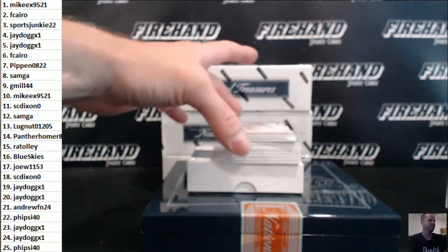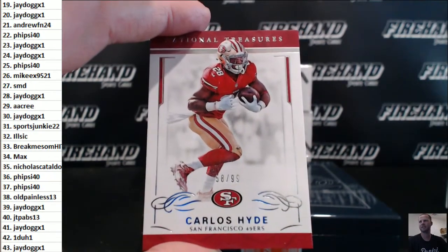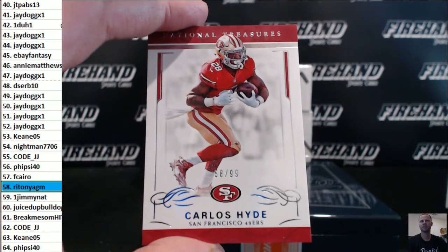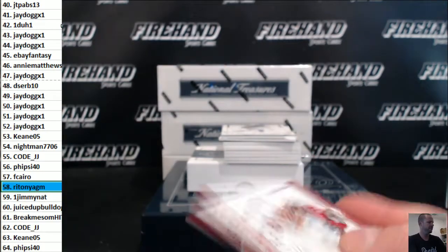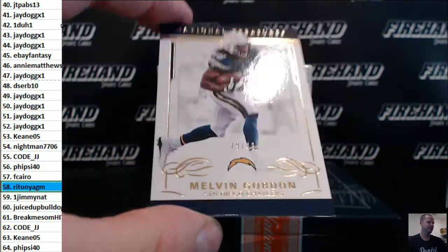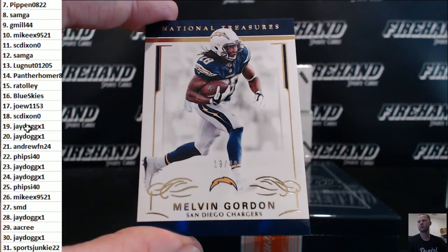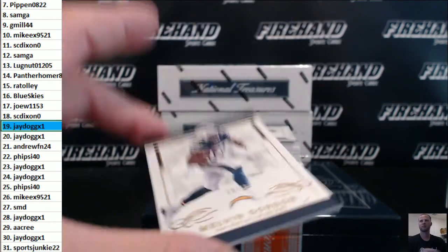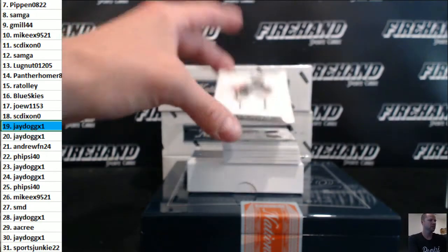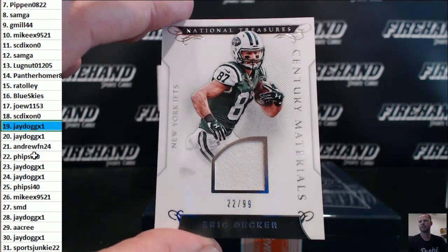All right, first up, Carlos Hyde, number 58 of 99. It's going to Garrett Matonia, GM. Bam. Melvin Gordon, 19 of 49, gold, for J-Dog. Century Materials, Eric Decker, 22 of 99. Side 40.